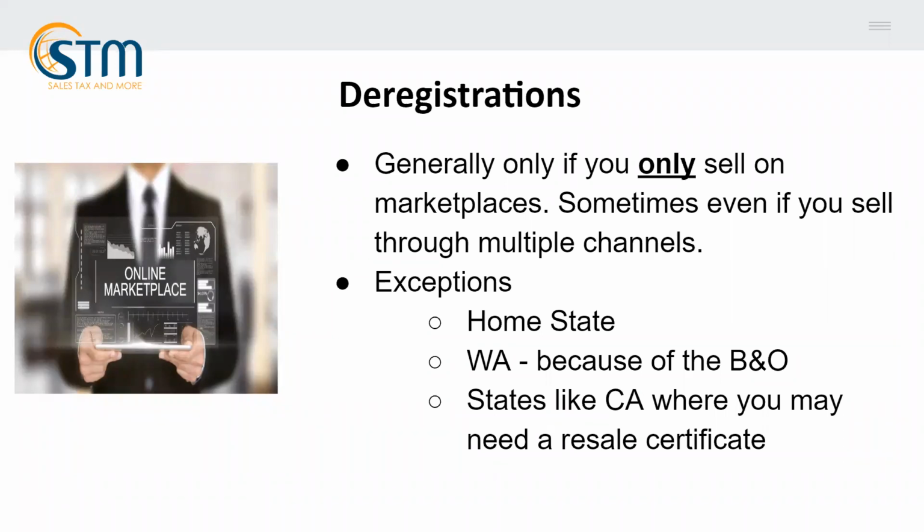Now, if you're doing deregistrations, there are some exceptions. You generally don't want to deregister in your home state. State of Washington, unless you have the small seller exemption, you generally don't want to deregister there because of the business and occupation tax. Amazon's not paying that to the state of Washington. That's something that's still your responsibility. And states like California, if your suppliers are shipping to California for you, they're going to require an exemption certificate. California is one of those states where you have to be registered in most circumstances in order to issue a valid resale certificate. So if you're in a state like that, you might want to stay registered also.